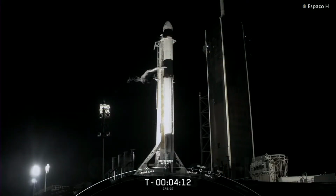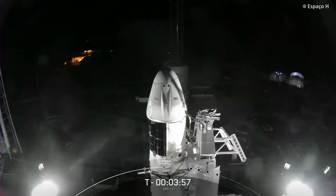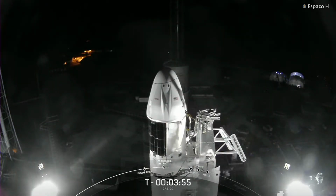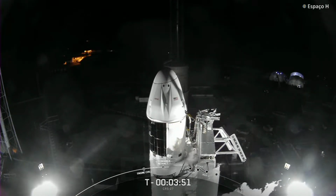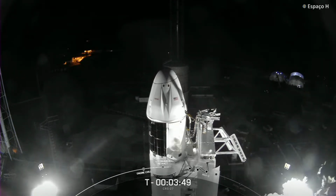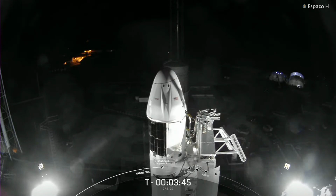And in just about 10 seconds, we should see those clamp arms opening on the transporter erector. The transporter erector, or TE, is that large truss structure adjacent to our Falcon 9 vehicle. The TE is used for vehicle rollout and to route propellants and electrical power to the vehicle in preparation for launch. Once the clamp arms have fully opened, the TE will then retract away from the rocket in preparation for liftoff.